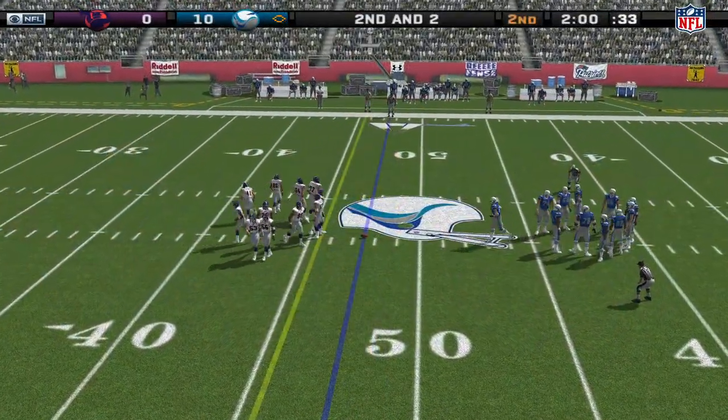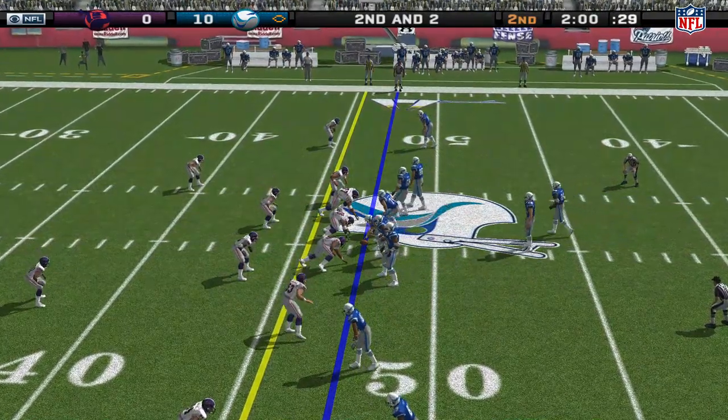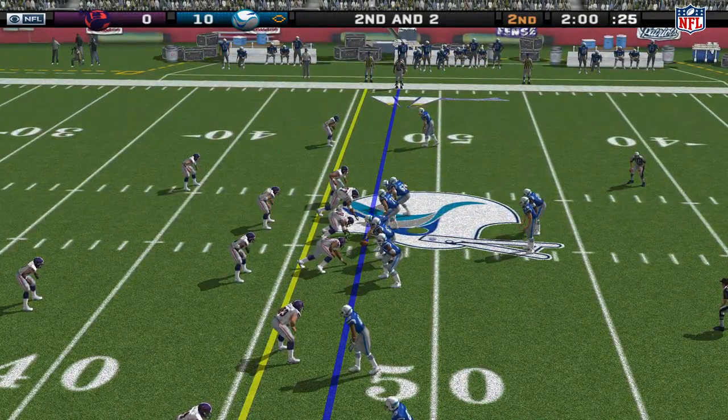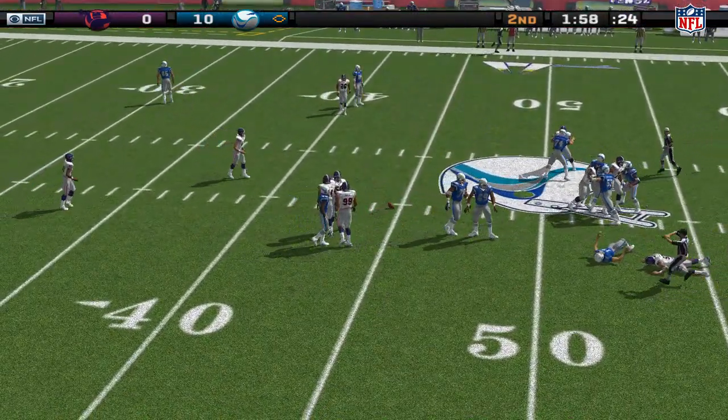And we've reached the 2-minute mark. Ball on the 47-yard line. Don't stop, don't stop. Number 18 scans the defense from the gun. The rush is on. Gets rid of it. Nearly intercepted.